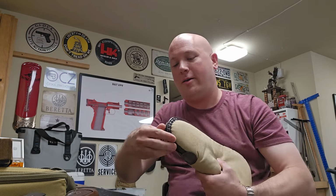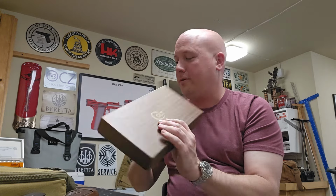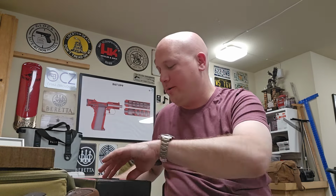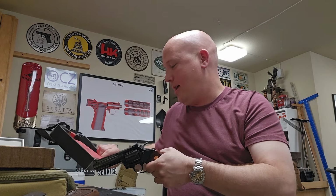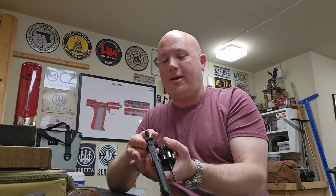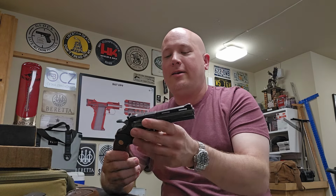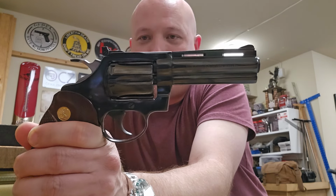Then we're going to have, says Colt, another one of the Colt Snake series guns. And what is that? Sorry, there's some writing in that box, but I don't know what it has to do with anything. All right, so this is the Colt Diamondback in .22 long rifle.